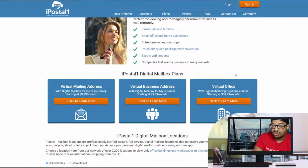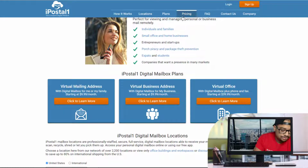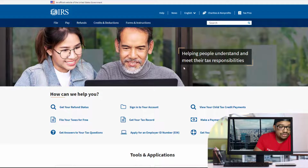And you can just go there, pick it up, or you can have them mail it to your real address for a fee. Or they can scan it for a fee. So that's pretty helpful. So the fourth thing you want to do is get started registering your business.